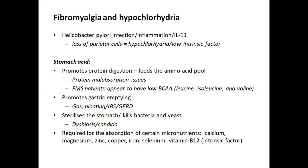One thing that's quite interesting is that, looking at some of the studies that have been published, there seems to be a relationship between protein malabsorption and fibromyalgia. Some individuals appear to have a poor ability to absorb specific amino acids. And there was one study that I came across that showed that fibromyalgia patients appear to have low levels of branched chain amino acids. When we consider these amino acids play a really vital role in muscle structure, function and production, we can see how that relates back to pain and muscle fatigue itself.